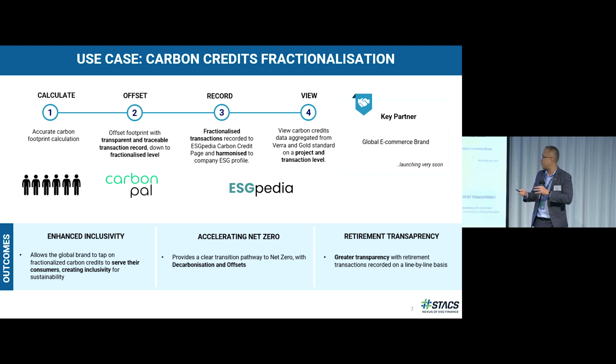So partnering with them, we have a very accurate carbon footprint calculation of every product. We then further embed a service into their e-commerce website. At the checkout function itself, when they're trying to purchase these products, the consumers will be able to get a choice to offset this footprint.